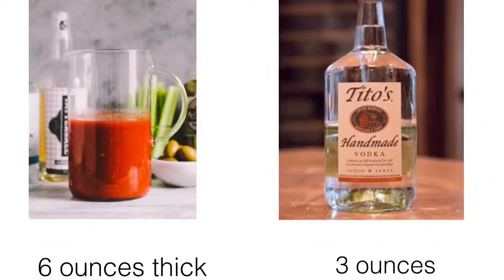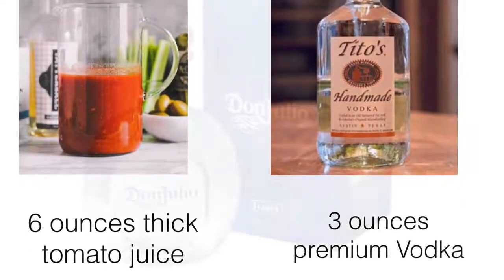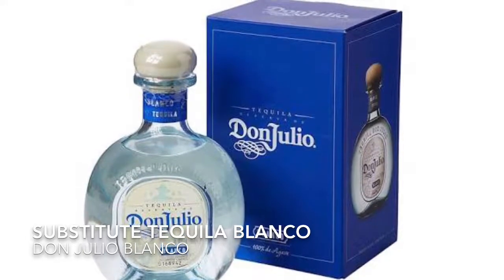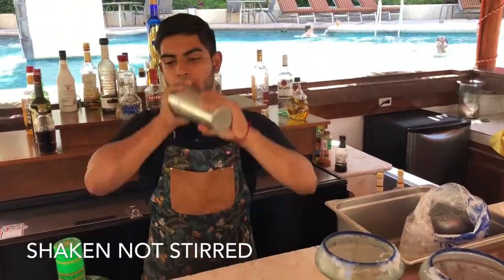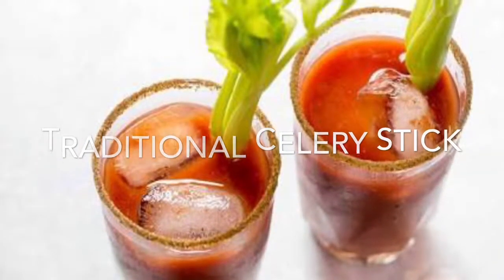Next step, add your tomato juice and vodka or tequila blanco. Today we're using premium Tito's vodka and homemade tomato juice, 3 parts vodka, 6 parts juice. Add your ice and start shaking. Shake it really hard. It's good to shake it good and long until the bottom of the mixer is nice and iced over. Pour into pre-chilled highball glasses, half rimmed with salt and cayenne mix.